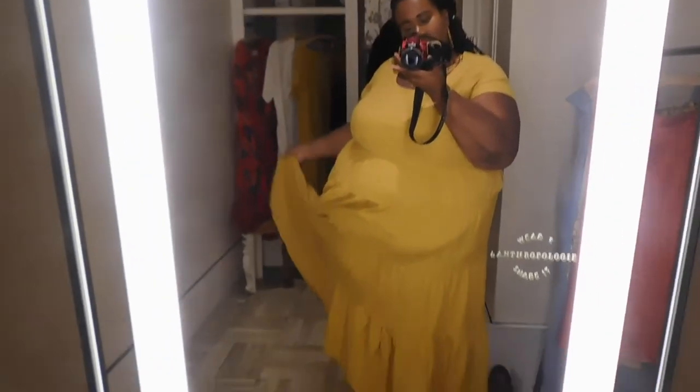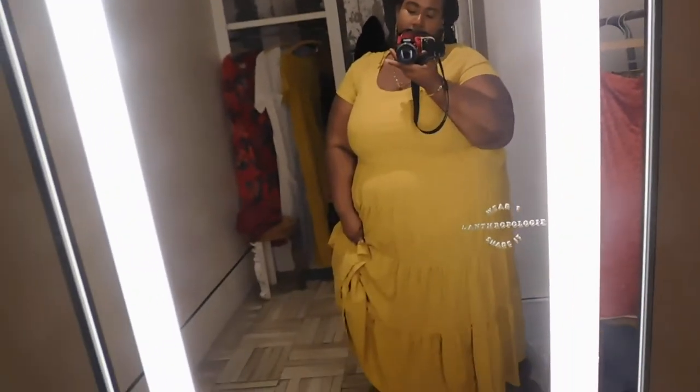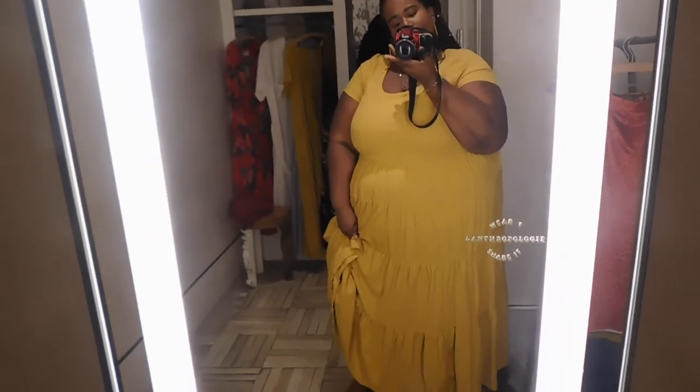I'm cutting up in the fitting room. Absolutely in love with this dress. I'm having a whole mood. Look, I'm just having a whole mood in the fitting room by myself. Look, I'm posing. Lord have mercy. I'm practicing my posing. Look, there she go. That's it. That's the one.